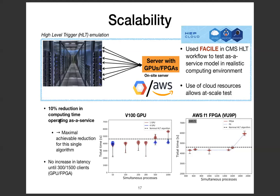because the HLT is composed of all sorts of other things that this change doesn't have any effect on. And indeed, the server is capable of serving a large number of these clients all at once without any loss in performance for the workflows. Because the FPGA is faster, it can serve more clients at once, but they can both serve a large number of them together.